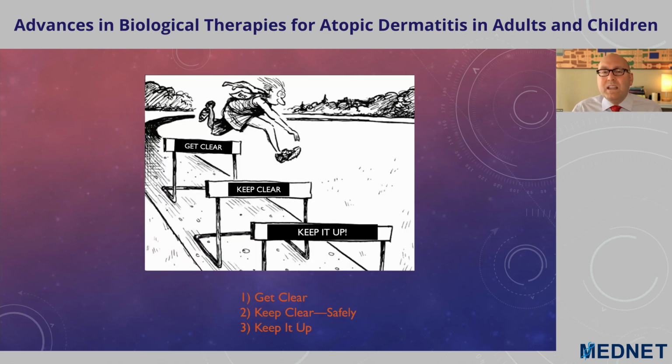There are three major hurdles that we have to clear when we're treating atopic dermatitis. And I really focus on these a lot. And I sort of talk about these with my patients directly. We have to get people clear. We have to keep them clear safely. And then they have to be able to keep it up. All three of those have to go well for us to get where we want to go to the end of this race. And there are many, many obstacles that get in the way. Sometimes these hurdles seem 100 feet tall.